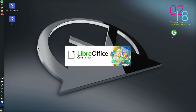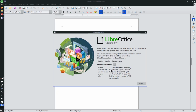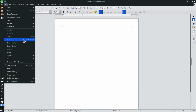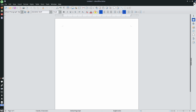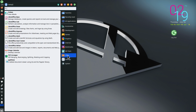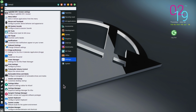Let me open up LibreOffice Writer. Just wanted to let you see the version of it. 7.4.5.1, and it does save, if you're not too familiar with this Office suite, also in Microsoft formats. Close and close. I could have used Alt and F4, but let me continue. So that was Office. Settings, I will probably click that box to give you more details on that, but you can certainly take a look at the shortcuts in here.